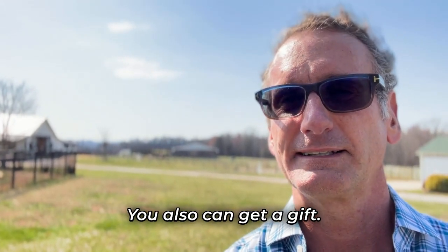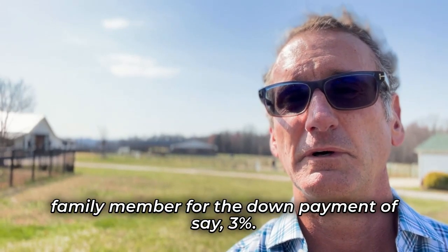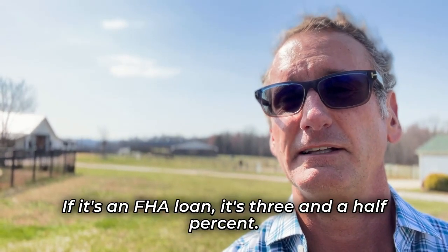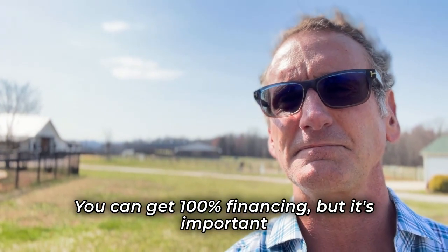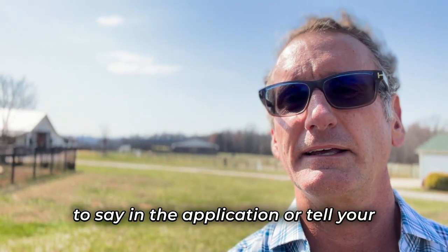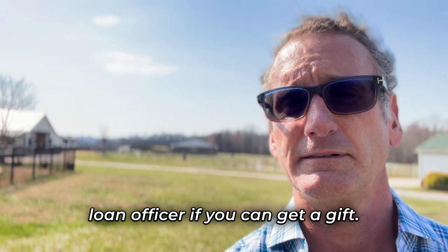You also can get a gift. So many borrowers will get a gift from a family member for the down payment of, say, 3%. If it's an FHA loan, it's 3.5%. If you're a veteran, then of course there is no down payment. You can get 100% financing. But it's important to say in the application, or tell your loan officer, if you can get a gift. Super important.